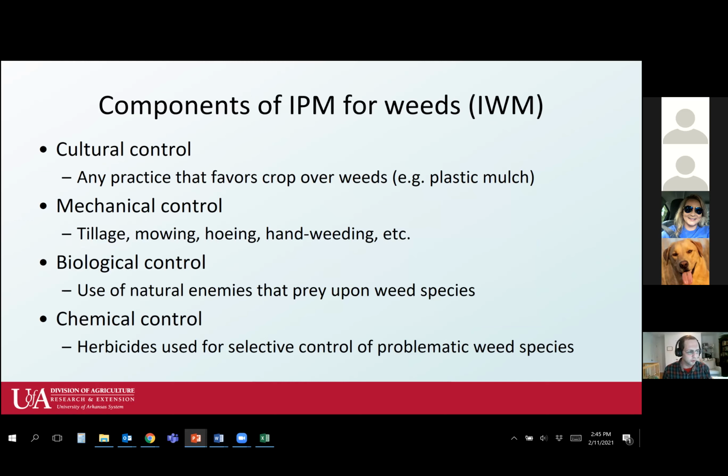So cultural control would be any production practice that favors crop development over weeds. So the use of mulch systems or drip irrigation or amending the environment in some way that favors your crop. Mechanical control is just a physical intervention. Tillage events, mowing, hoeing, hand weeding, flame weeding would be mechanical control. Any physical process to destroy the weed.